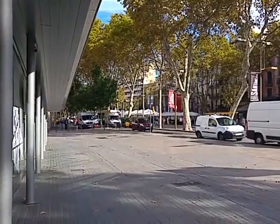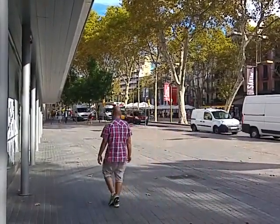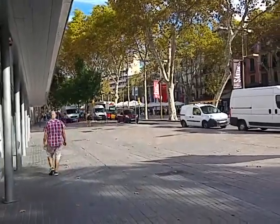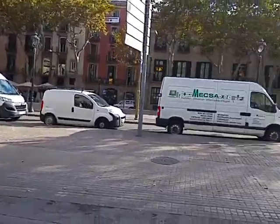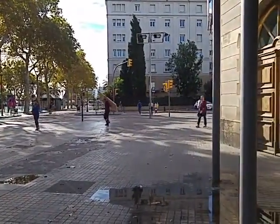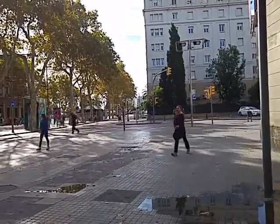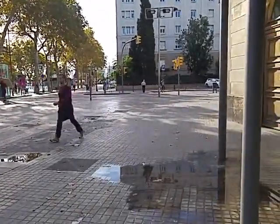Well, as you can see, I'm here in Barcelona. I'm at the bottom of the famous street called La Rambla, and today I want to take a moment to describe to you different types of transport and also how to describe your surroundings. Okay, so first of all, let me just tell you exactly where I am.